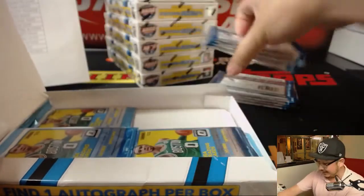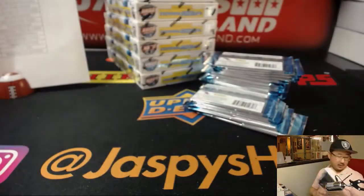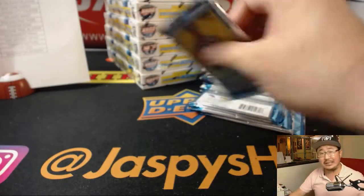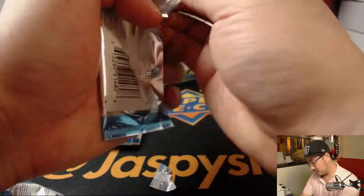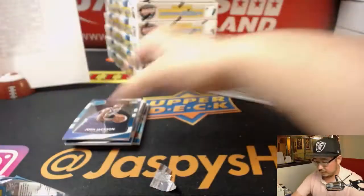If there's some OKC silver out there, that's what I've been sleeving up, John. If there's some silver parallels, like of Terrence Ferguson or something, those will get sleeved up. Good luck, boys and girls.